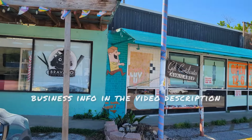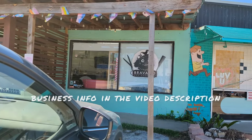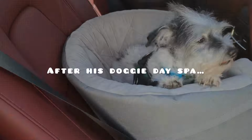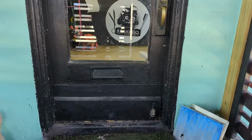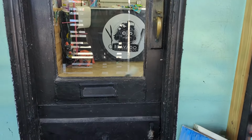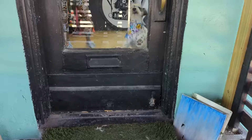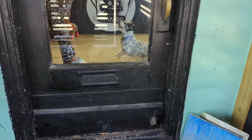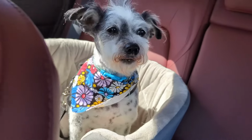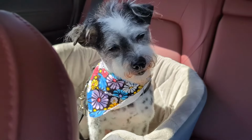It's the cutest little grooming salon ever, right next to a really great vintage store. You ready to go get that haircut? Hang on. Sit. Good boy. Good boy. Look so handsome. Were you a good boy? You were.